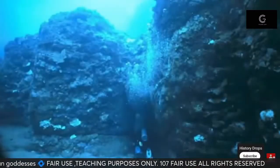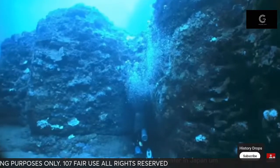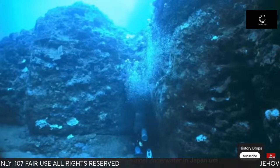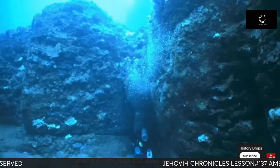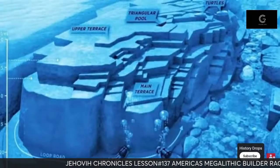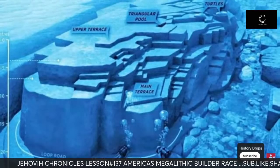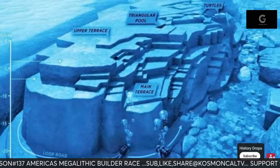That's my fins disappearing through a tunnel underwater in Japan. Santa and I did more than 200 dives around this site. It's called Yonaguni, and I'm going to show you why I believe archaeologists are wrong. Archaeologists who've never dived there, who wouldn't even contemplate diving there.